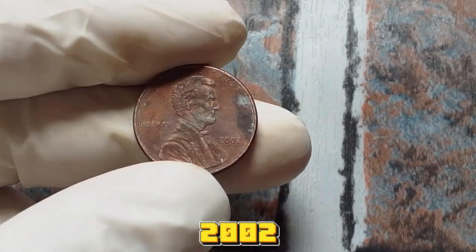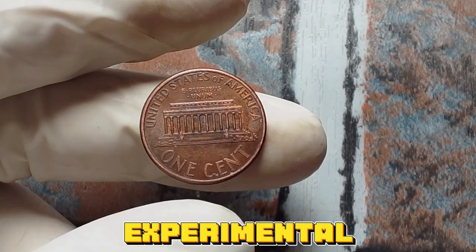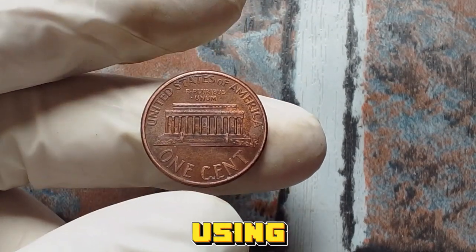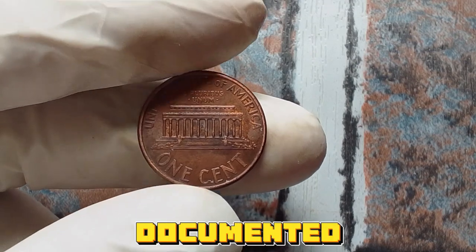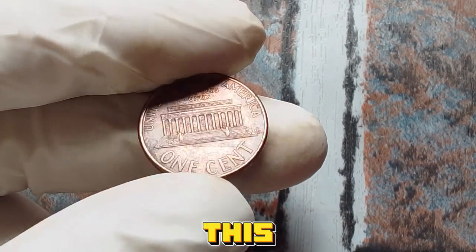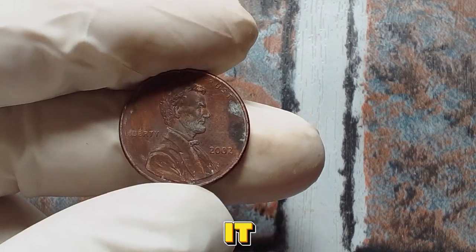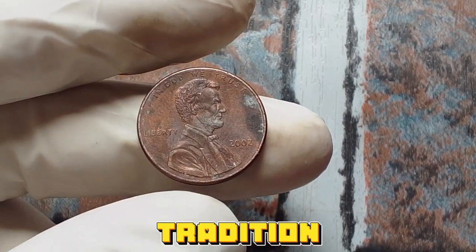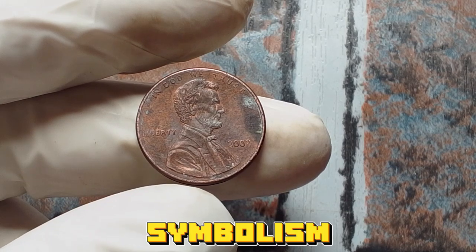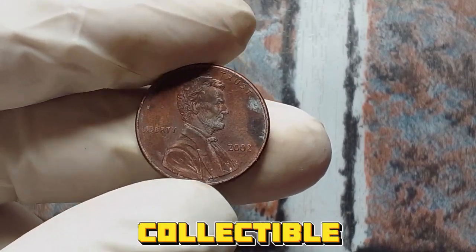The 2002 Liberty 1-cent coin might be a rare byproduct of those innovations, an experimental strike, or a test run using advanced minting dyes or composition materials that were not officially documented for public release. This makes the coin not just rare in number but historically significant. It represents a moment in time when American coinage stood at the crossroads of tradition and transformation. And that symbolism paired with its extreme scarcity is what gives this coin monumental collectible value.